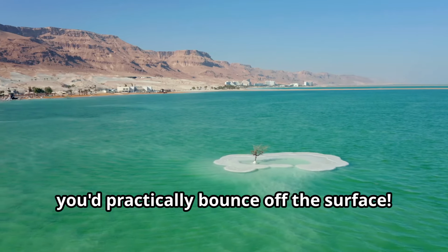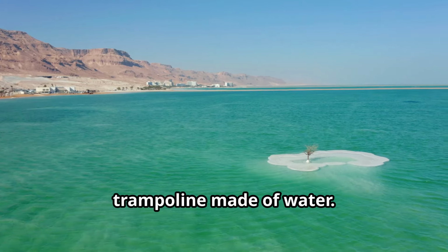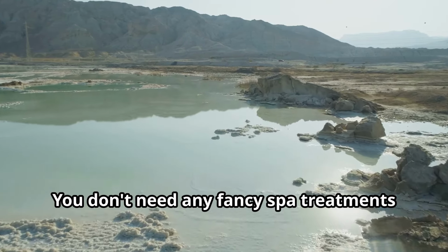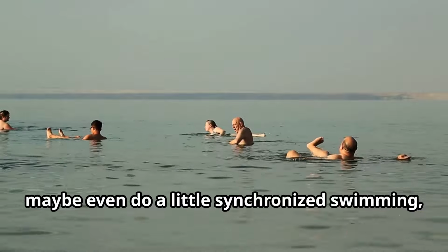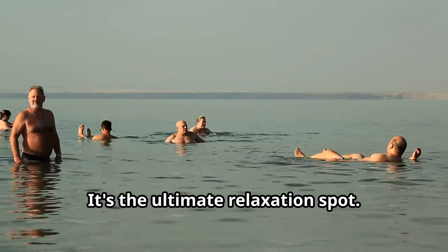In Lake Assal, you'd practically bounce off the surface. It's like having your own personal trampoline made of water. It's like a giant natural flotation tank. You don't need any fancy spa treatments here, just jump in and float away. You could read a book, take a nap, maybe even do a little synchronized swimming, all while staying perfectly afloat. It's the ultimate relaxation spot.